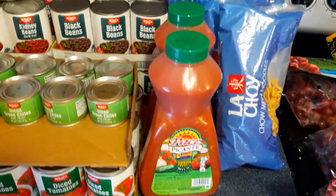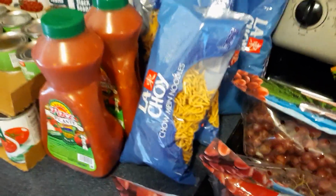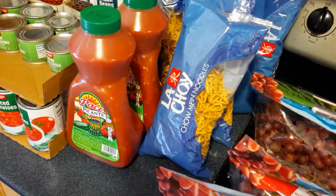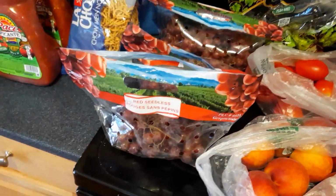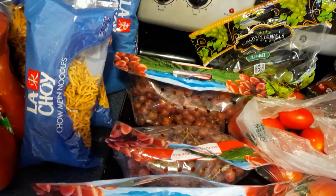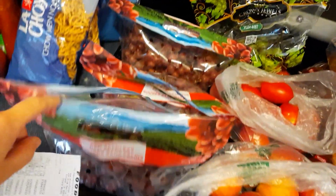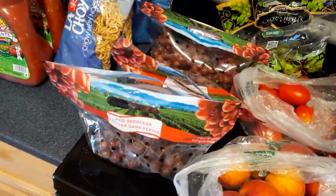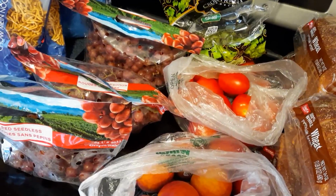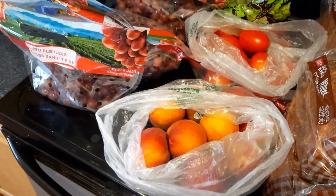This salsa for the food storage, 64 ounces each. They were $4.50 each. Okay, these bags of chow mein noodles that we use for Hawaiian haystacks mostly. They were $1.34 each. We got 7 bags. Grapes were 98 cents a pound. We've eaten some. We got 1 bag of green grapes and 3 bags of red grapes, but we ate a lot already. Tomatoes were 98 cents a pound, and peaches were about 98 cents a pound as well.